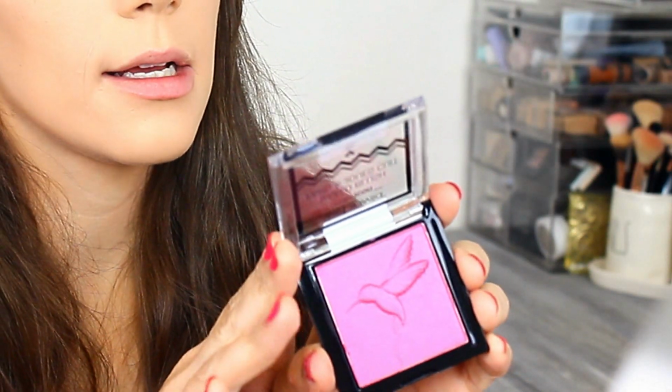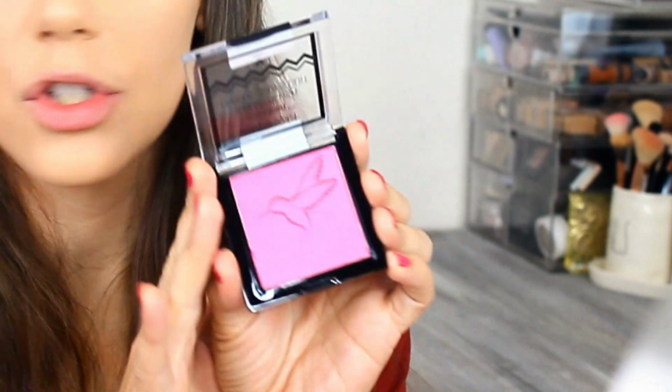Next in the collection, we have the 3 cheek products. I'm going to swatch all these for you, and then we're going to try them out on the cheeks. Here is the first one. This one is in the shade Dare to Soar. It's really bright and bold, not usually a color I would gravitate towards. I love the little detail right here, the hummingbird. I'm going to go ahead and swatch this for you.